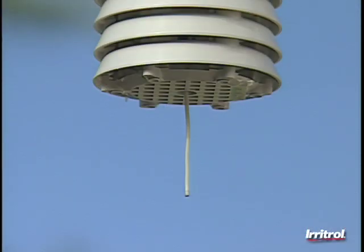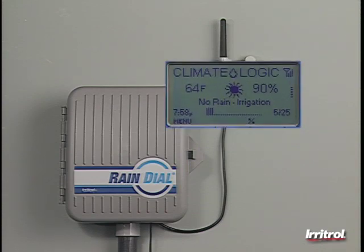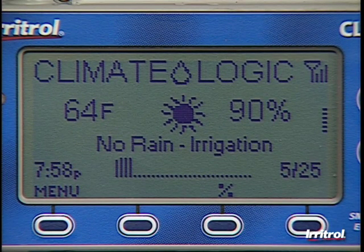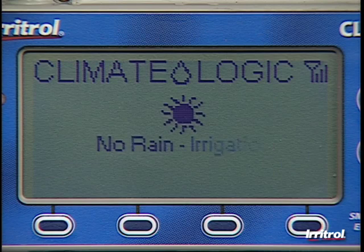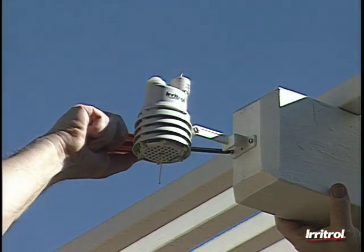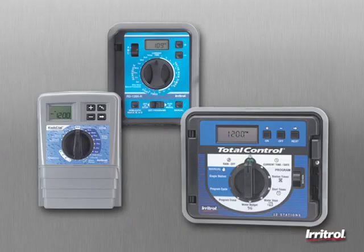Transmitted from the sensor unit, the receiver module collects the yard's weather information and merges it with an onboard database of accurate historical weather data sorted according to the local zip code. It then analyzes this combined information and directs the controller to alter irrigation times, initially set for the hottest time of the year, to instead run at a percentage of that original amount. As for installation, because the remote sensor is wireless, it's very easy to install, and the receiver module is compatible with several Irritrol controllers, requiring only a single plug-in connection.